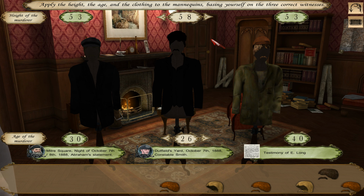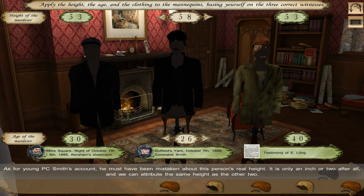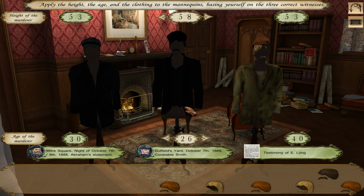There we go. So that one's good. So now we have to do some readjustments. I thought I already... As for young PC Smith's account, he must have been mistaken about this person's real height. It is only an inch or 2 after all, and we can attribute the same height as the other 2. So I need to change that back to 5'3" now.